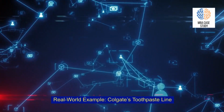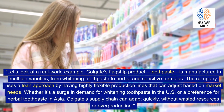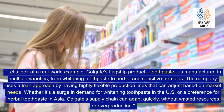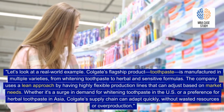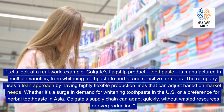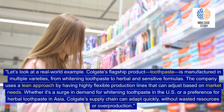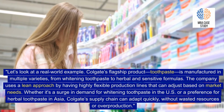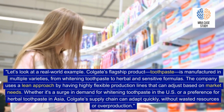Real-world example: Colgate's toothpaste line. Let's look at a real-world example. Colgate's flagship product, toothpaste, is manufactured in multiple varieties, from whitening toothpaste to herbal and sensitive formulas. The company uses a lean approach by having highly flexible production lines that can adjust based on market needs. Whether it's a surge in demand for whitening toothpaste in the US or a preference for herbal toothpaste in Asia, Colgate's supply chain can adapt quickly, without wasted resources or overproduction.